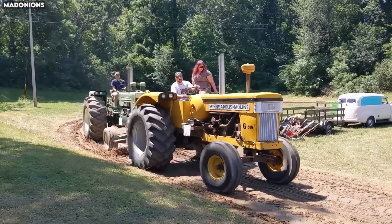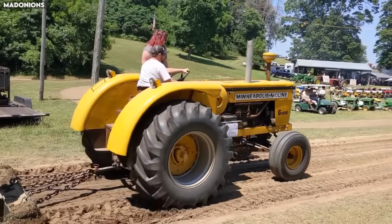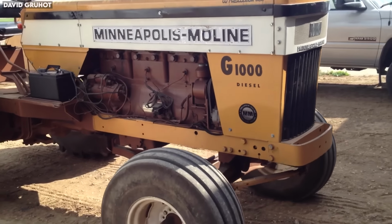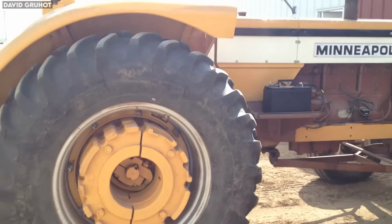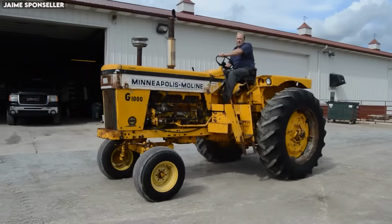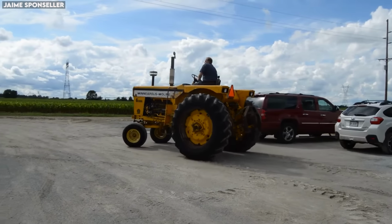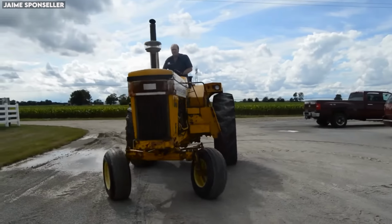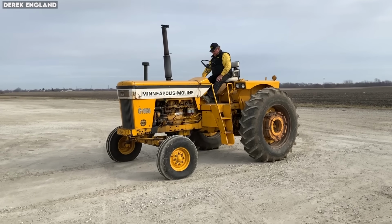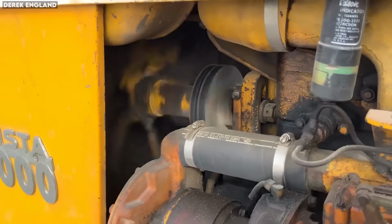But the numbers tell the quiet story of a machine that arrived without the right company behind it. The Wheatland model had higher production at about 2,050 units, still a very small number compared to what John Deere and International Harvester were selling in the same horsepower class during the same years. The reason was the parent company. Minneapolis-Moline had been purchased by White Motor Corporation in 1963. And under White's ownership, the budget and resources needed to properly market and develop the G1000 into a full competitive product line were simply not forthcoming.